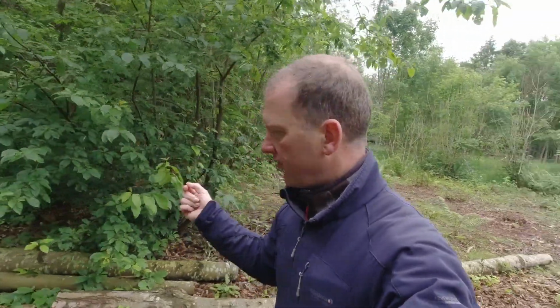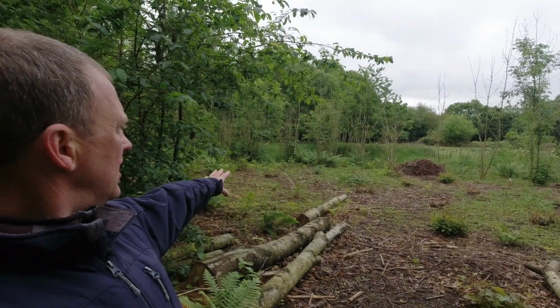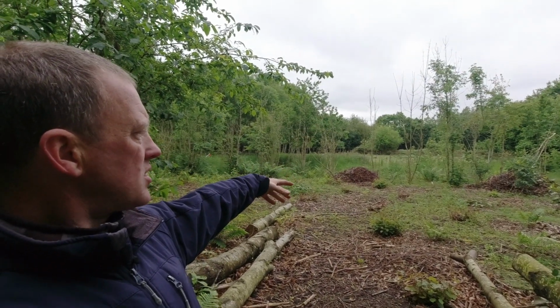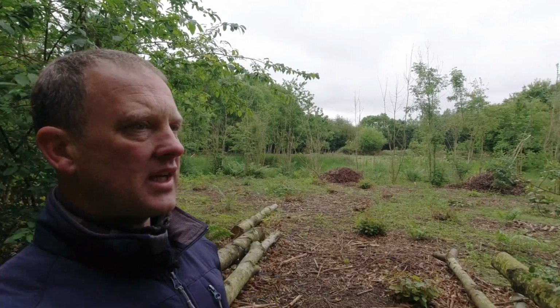So it really is a wonderful system. I hope that gives you a little bit of insight into some of the stages of coppice management and how the regrowth comes, and how you get this ground cover of green with all its different flowers, herbs and things like that. It really is an incredible system. So I just thought I'd show you that.